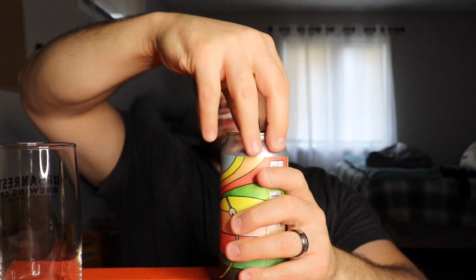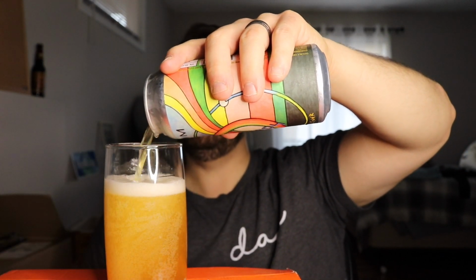I typically like the hazy New England style beers I get from Grimm, but today we're diving into a Hoppy Pilsner. Let's see what this brings to the table. Might bring nothing to the table. I'm sure it'll be decent. Let's see. As we pour, Pilsners, lagers, my favorite, especially nowadays. I don't always like 10% beers. There's a time and place. I like 5% beers.